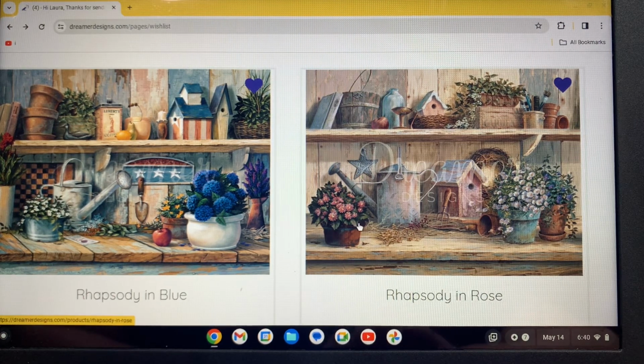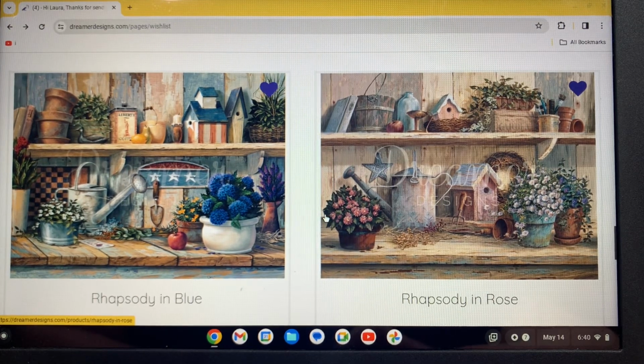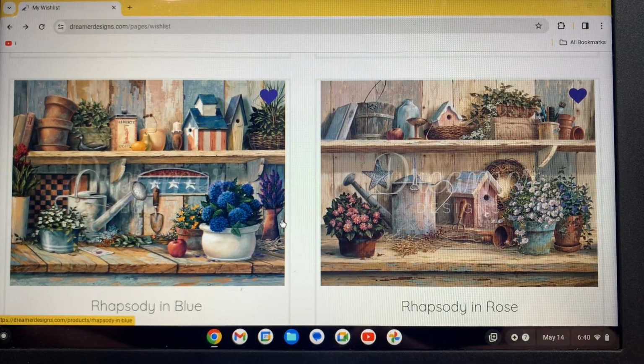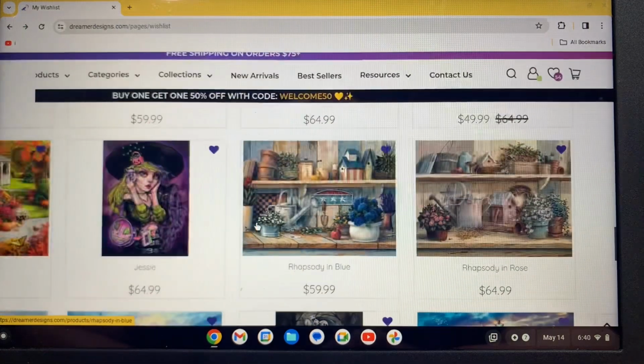I have completed a couple of diamond paintings of shelves with knickknacks, which I know probably sounds like a weird thing, but they're really fun to work on because every section that you do, you uncover another thing. So I really like these two. I do hope to add them to my collection eventually. I think they would be really fun, to do the Rhapsody in Rose in the spring and then Rhapsody in Blue in the summer. I just feel like they would be quite fun to work on.